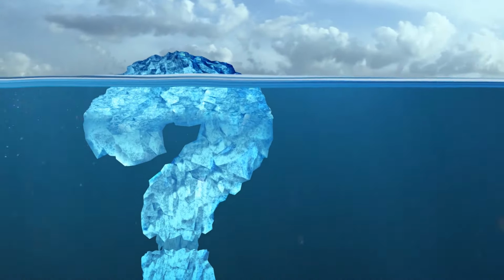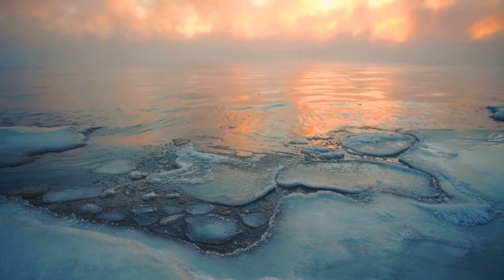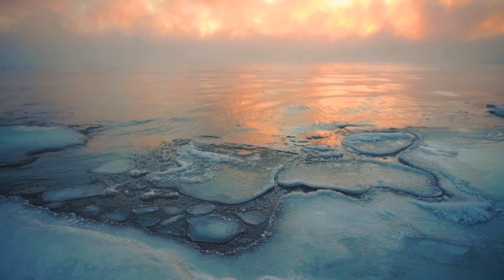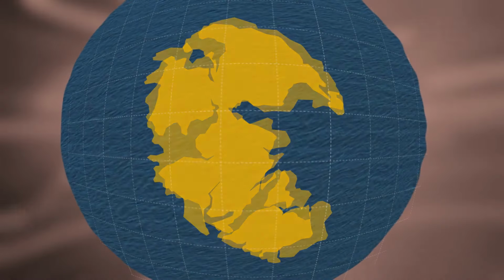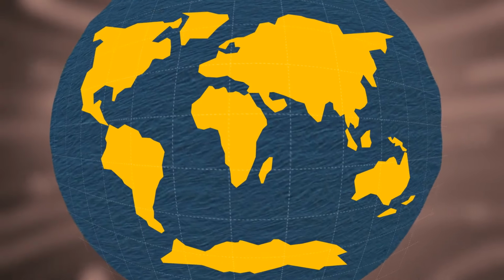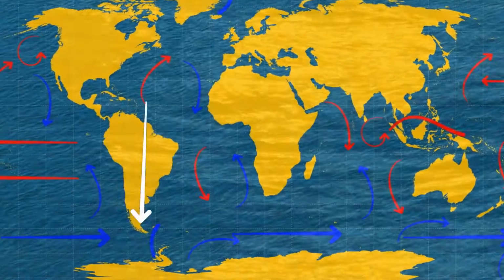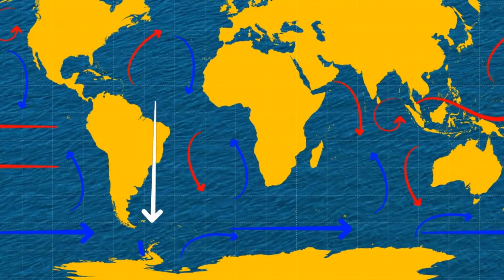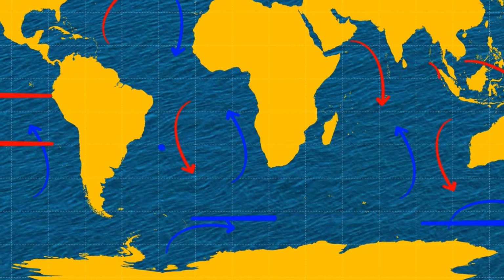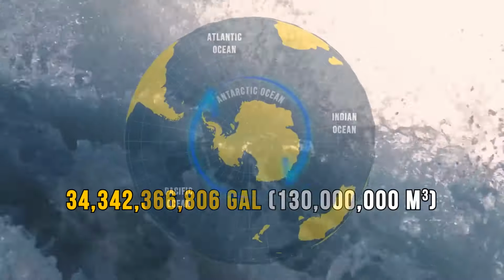But how old is this ocean? Well, many specialists believe it to have formed only 30 million years ago, which would make it the youngest of the world's oceans. It was created when Antarctica and South America moved away from each other during the early stages of our planet's development. This unique water current is a distinctive component of the Southern Ocean, as it helps keep the waters flowing around the icy continent. It's called the Antarctic Circumpolar Current, and it moves to the east with incredible speed. It's estimated that it moves an enormous amount of water per second.